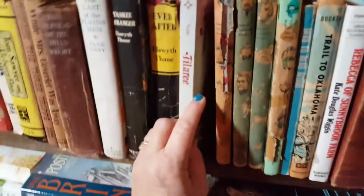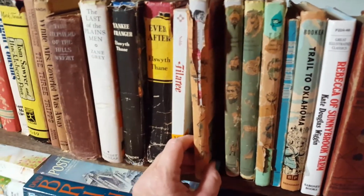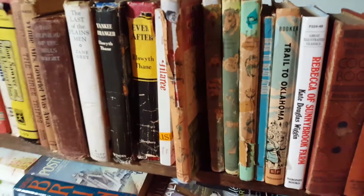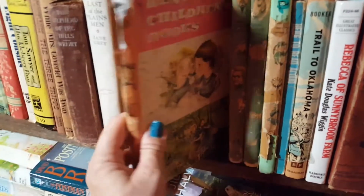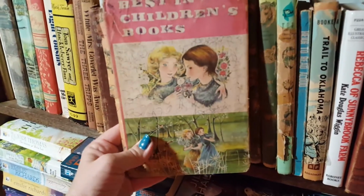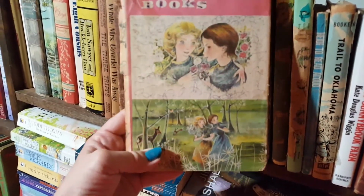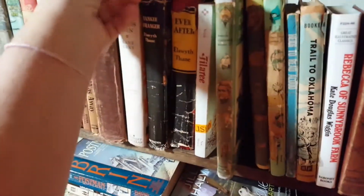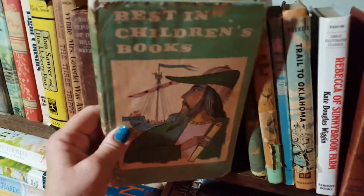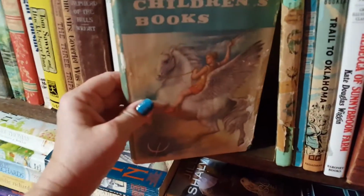And then back to the shelves, the books that lived in my room on my shelves that were not necessarily my books. These probably originated with my siblings, and then they just continued to live in my room, and they're a little worse for wear. But it's a set of children's books that has excerpts and short stories from a variety of children's stories. And sometime I'll maybe do a video of what all stories are in here.